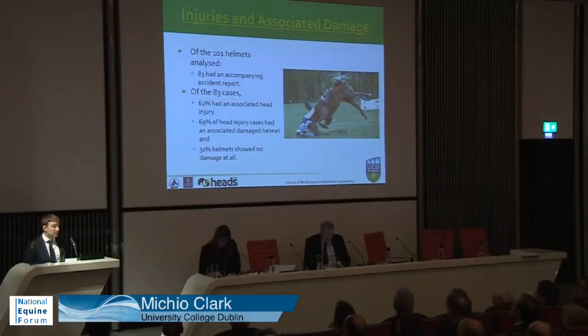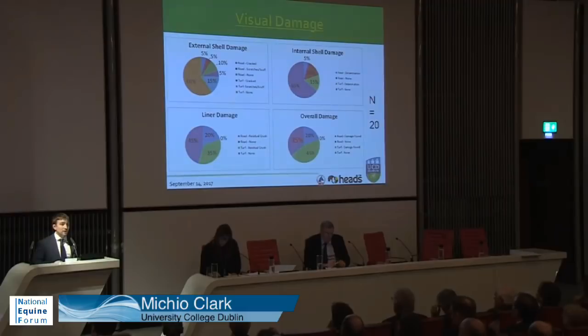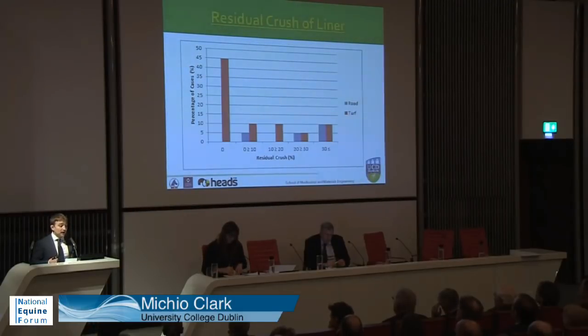41% of the helmets showed no damage at all. We saw all the helmets that had impacts to the road sustained some sort of damage. Now, the majority of the impacts on turf did have damage that we noticed, but we also noticed, again, about 35%, so about a third of them, with no damage. And again, they're looking at the liner, so we can see there's a large proportion of those turf impacts in the red that have no damage.